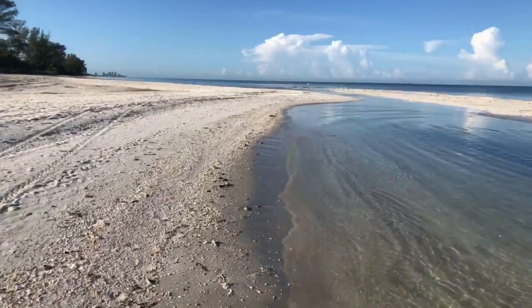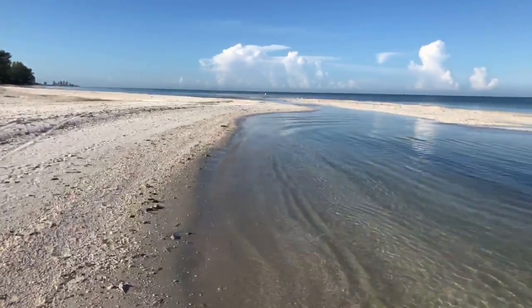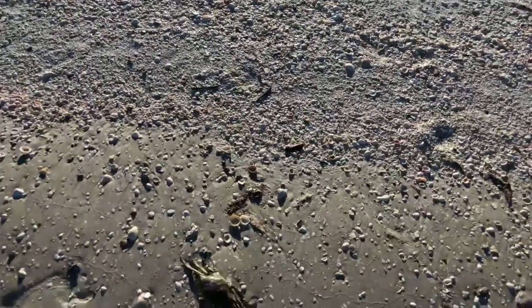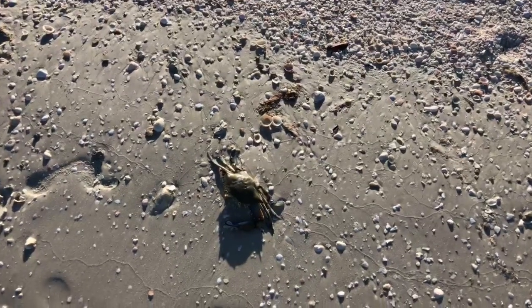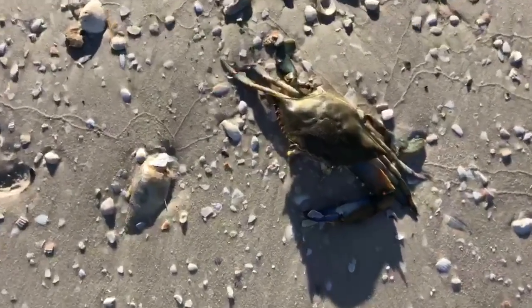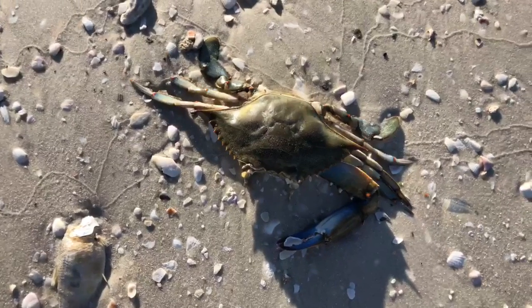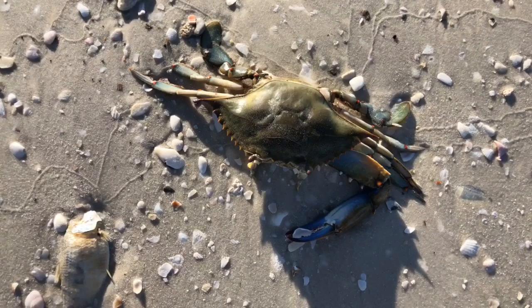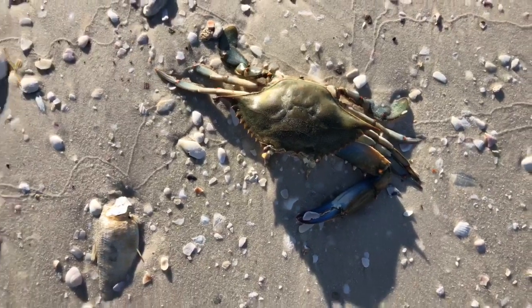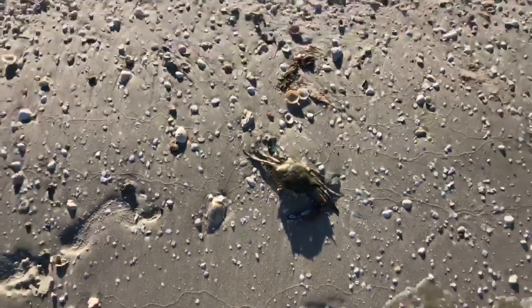It's just not even enjoyable walking out here without people. So sad seeing all this dead stuff here. It's beautiful blue crabs. Beautiful blue crabs just dead on the beach. Terrible. Terrible to have to look at this stuff.